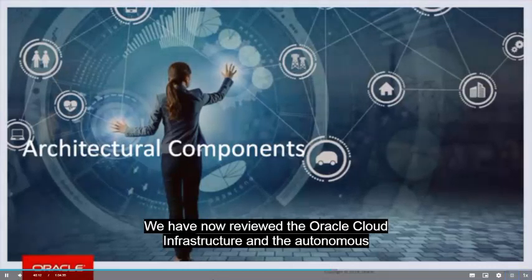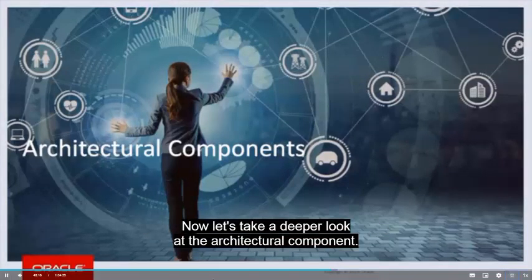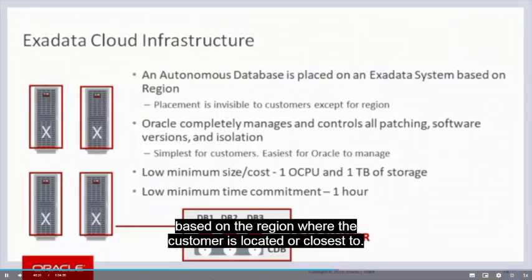We have now reviewed the Oracle Cloud Infrastructure and the Autonomous Database key features. Now let's take a deeper look at the architectural component. The Autonomous Database is placed on an Exadata system based on the region where the customer is located or closest to.